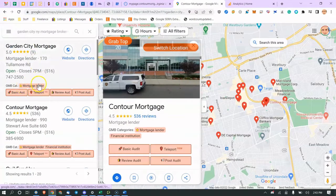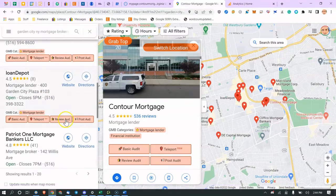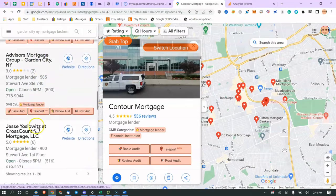let's look at the category. So they're using mortgage lender. Again, you want to look at the categories the top results are using. So mortgage lender, financial institution. I don't know if that would work for you or not. It's probably something I wouldn't put. The one that stuck out was mortgage lender, mortgage broker. Okay, so it looks like you're doing the right ones.